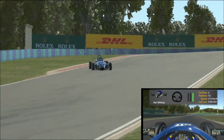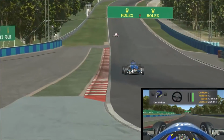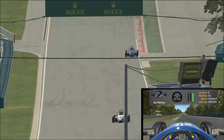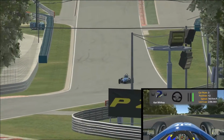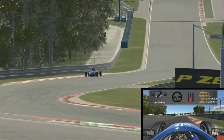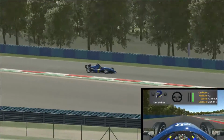So there's been a crash up in front. There was a bit of tyre, wing mirror I think sitting there, or wheel. Bits of car debris just scattered around the track. We're catching on the number 5, and we're catching on a whole heap of cars at the moment.